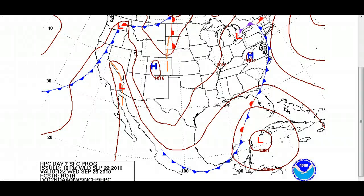And just want to show you, before I get into the models, this is just the HPC day 7 possibility here by Wednesday. I just want to show you how far off this system is from even getting into the Gulf. This is almost 7 days out, and you can see it's still sitting here. This is just what they predict could happen. Not saying this is exactly what it's going to look like, but I just want to show you stalled front, and then here is our system right here.